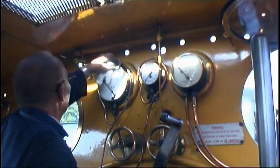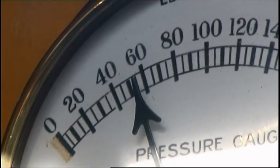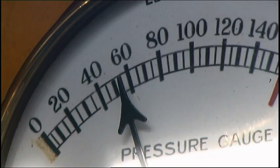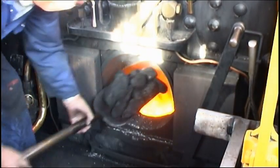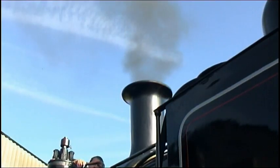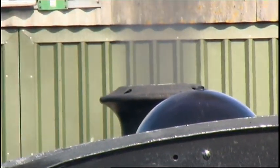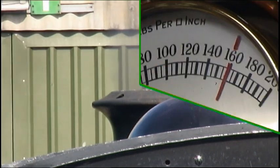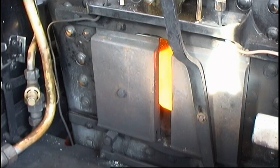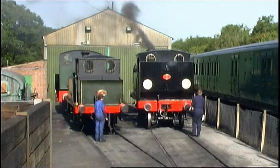And gradually, over a period of about 2 hours, the pressure will climb. If you look at the gauges up here, you can see that the pressure is slowly increasing. Once they get up to about 100 pounds per square inch, then the air braking system starts to work and the locomotive can be moved, and we're ready for the day's action.